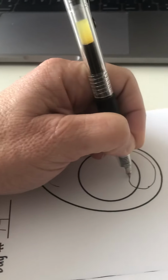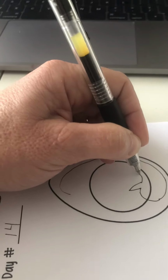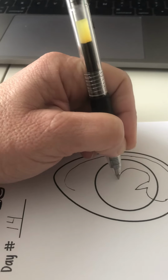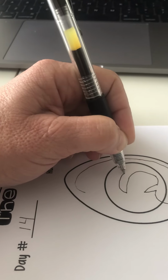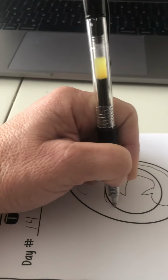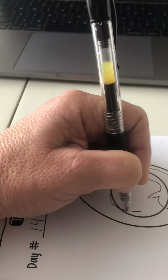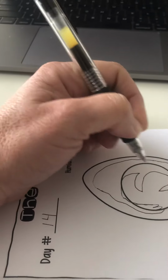This doesn't tend to be a strength of mine, so I'm just going to try my best, because that's what I ask my students to do when they're drawing or writing or anything like that. I always ask them to try their best, so I'm just going to try my best too. And I'm looking at the picture as I draw it because that helps me a little bit.